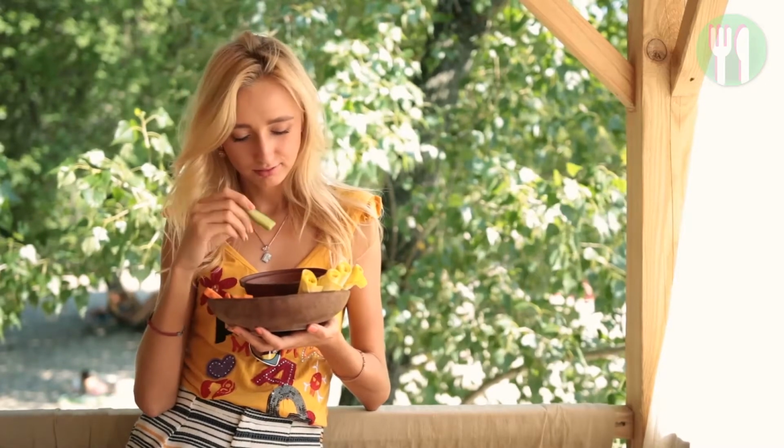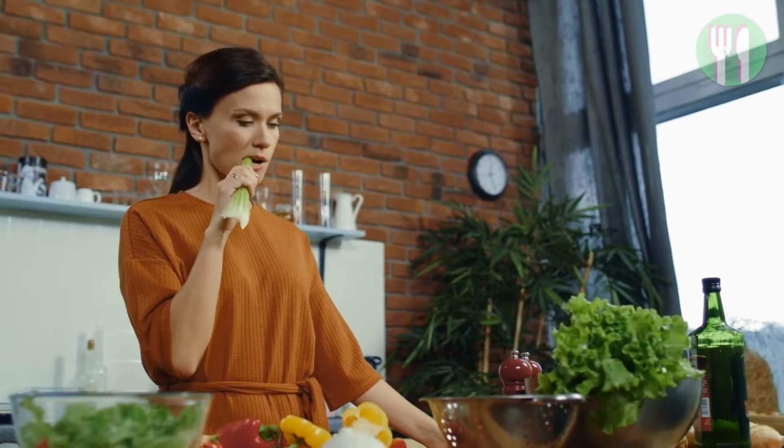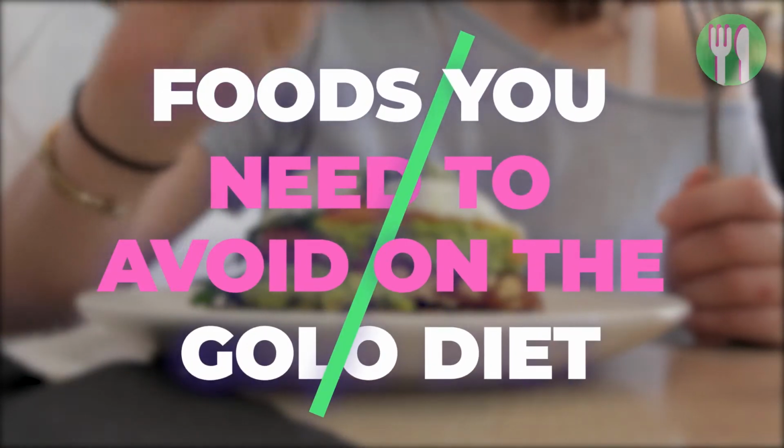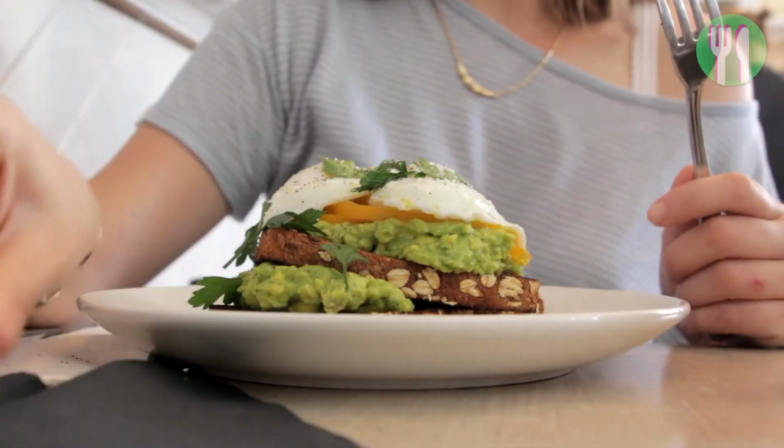The GOLO diet is a relatively simple diet that most people can adopt without trouble or complications. And since it isn't too exotic or restrictive, it is possible to stick to. Stay tuned to find out what foods you can eat and the foods you need to avoid on the GOLO diet and my thoughts on it as a registered nutritionist.